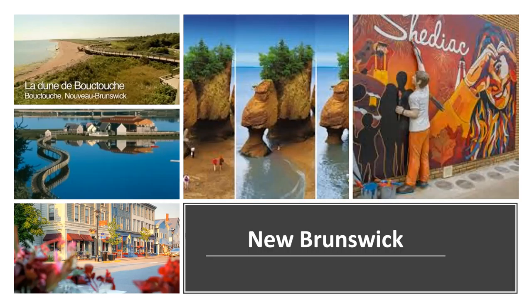On the right-hand side, Shediac. It's a town in Westmorland County in New Brunswick. It's known as the lobster capital of the world. And guess what? It has a festival every July that promotes the ties to lobster fishing. So it has a lobster festival. And if that wasn't enough, at the western entrance of the town, they have a 90-ton sculpture called the world's largest lobster. So they really know how to advertise, but it is fun. And they do a cruise there.